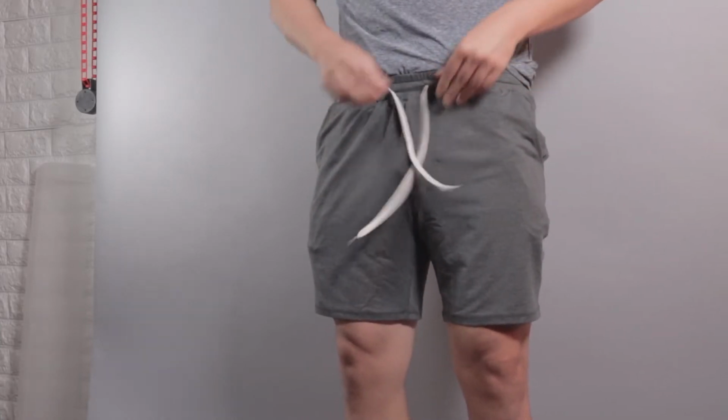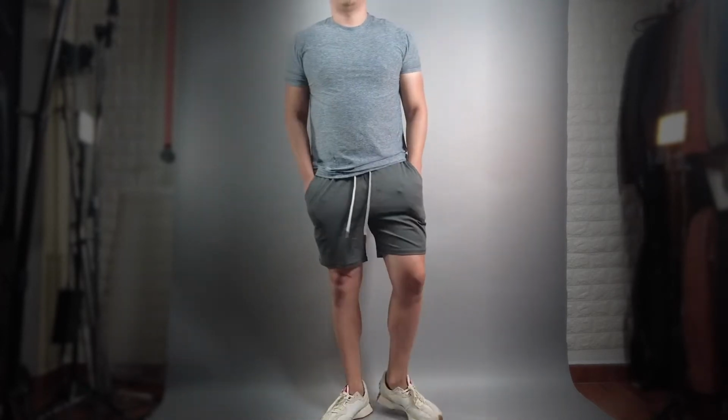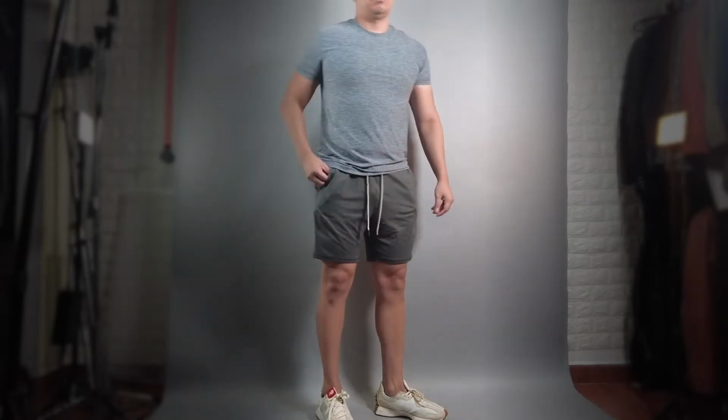The stretch on these is amazing. Look how far I can stretch these and they still hold their shape. Zero constriction. Just a great casual all-around pair of shorts.